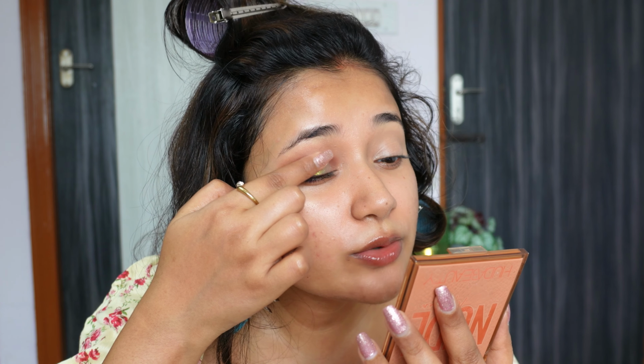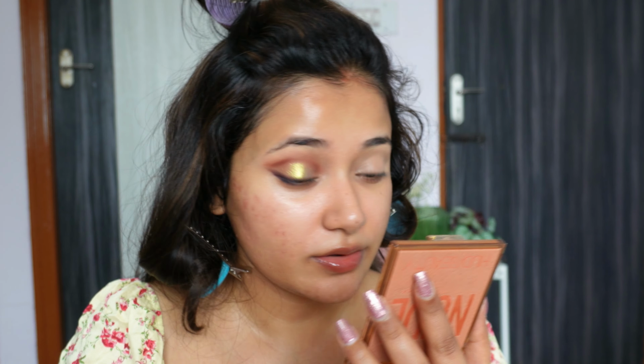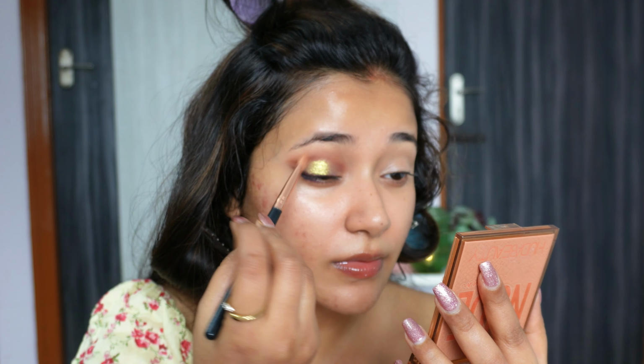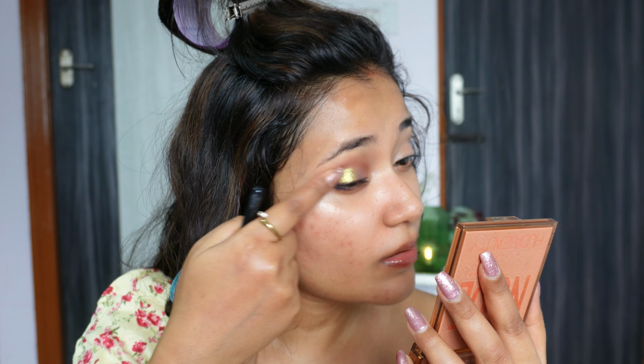Not bad. Now I don't want to saturate it very heavily. So I have placed it, and now I'm going to diffuse the edges a little, so it really blends into that shape that I've created over here. I think that looks lovely as of now.